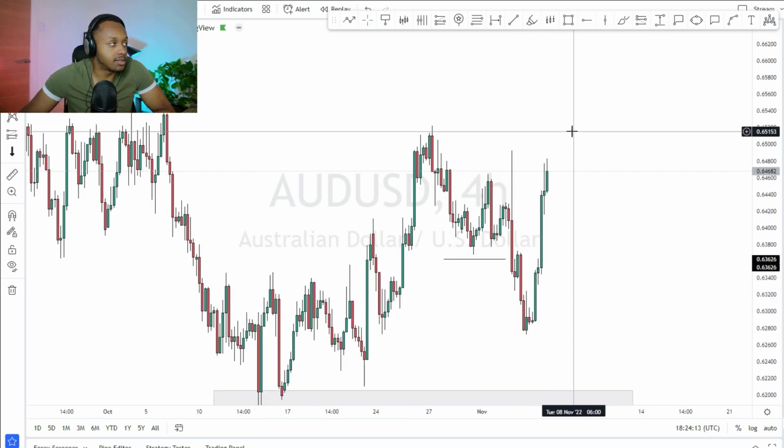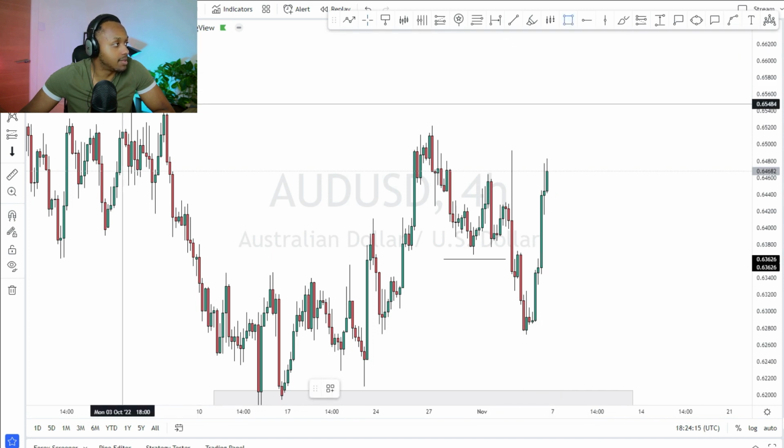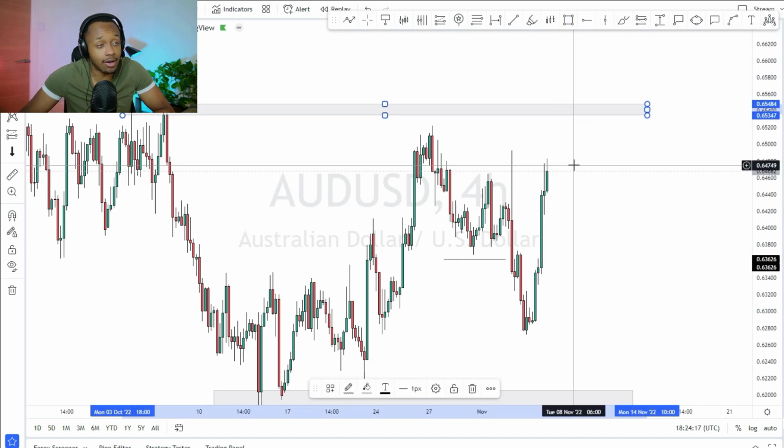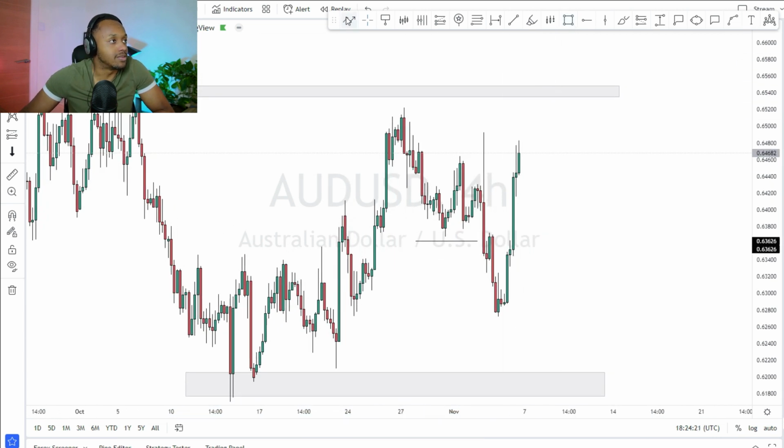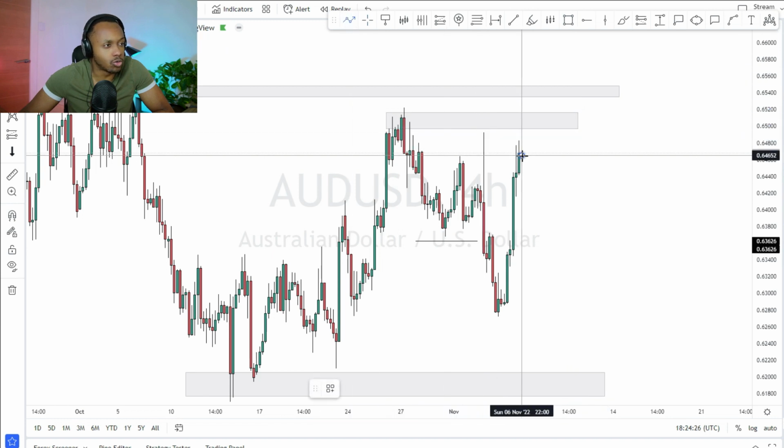So I do expect to see AUD/USD continue, probably back to these highs up here, maybe even take those highs out like we saw with the USD/CAD, obviously, but reverse. I do think there'll probably be some short-term sales coming into these highs. So back into that high there, I do think there'll be some short-term sales.